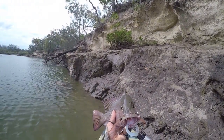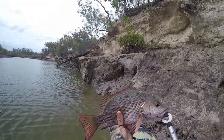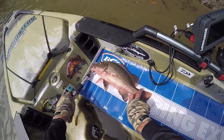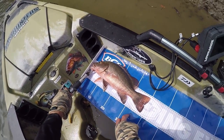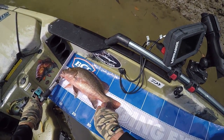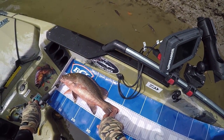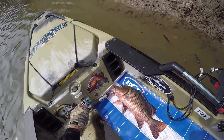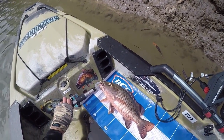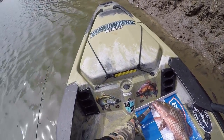So there he is once more. Alright, we'll get him on the mat and have a look. There. Depends how you want to measure him. If you measure flat, he's 39. And from the tip is just under 40. Oh, we'll go 39. That's still not too bad. I'll get a couple of nice fillets off this one, and yeah, I'll get a feed. Alright, anyway, we'll pop this guy in the esky.